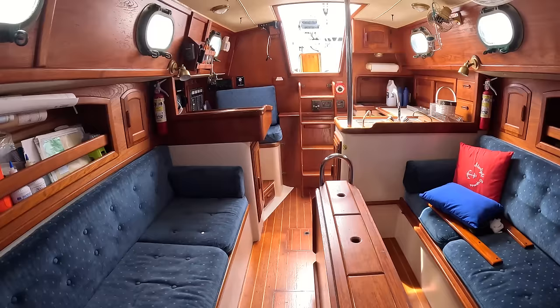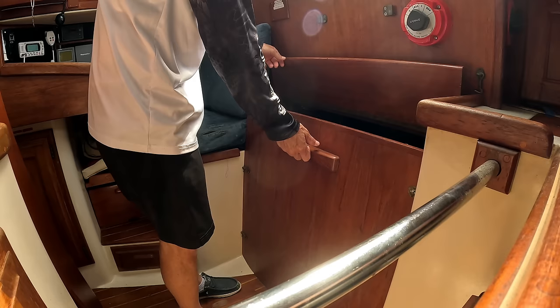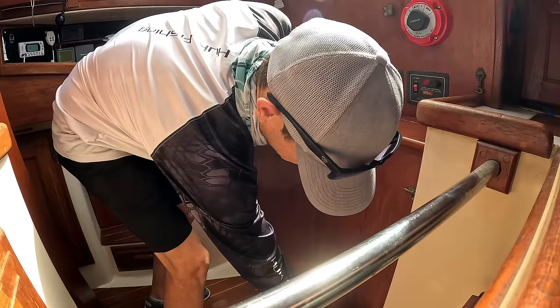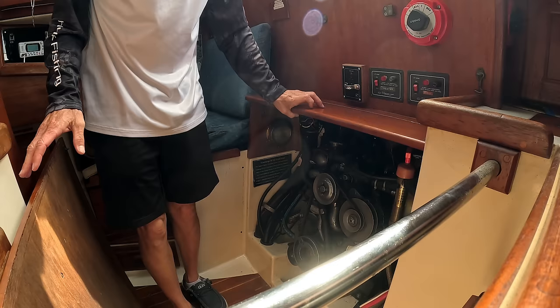All right, let's pull this apart. All right, guys, let's see how long it takes me doing this for the first time ever, and how fast you can get to the engine. One, two, three, four, five. There she is. I like that. A lot better than pulling three, four, five panels out. We are golden.